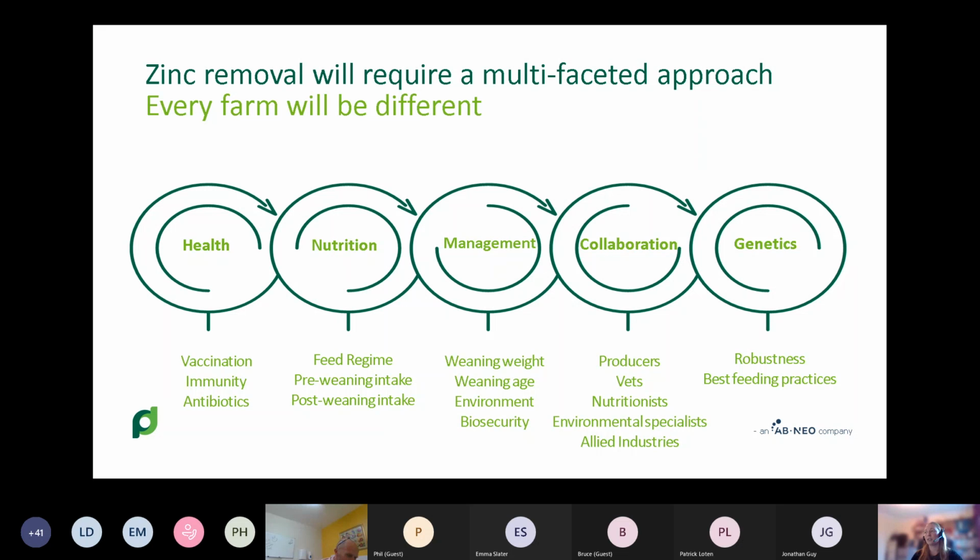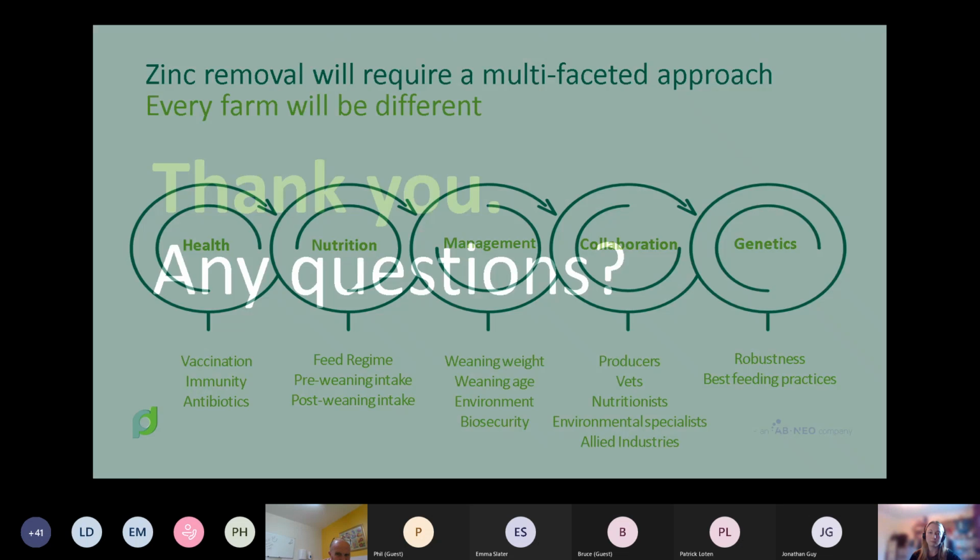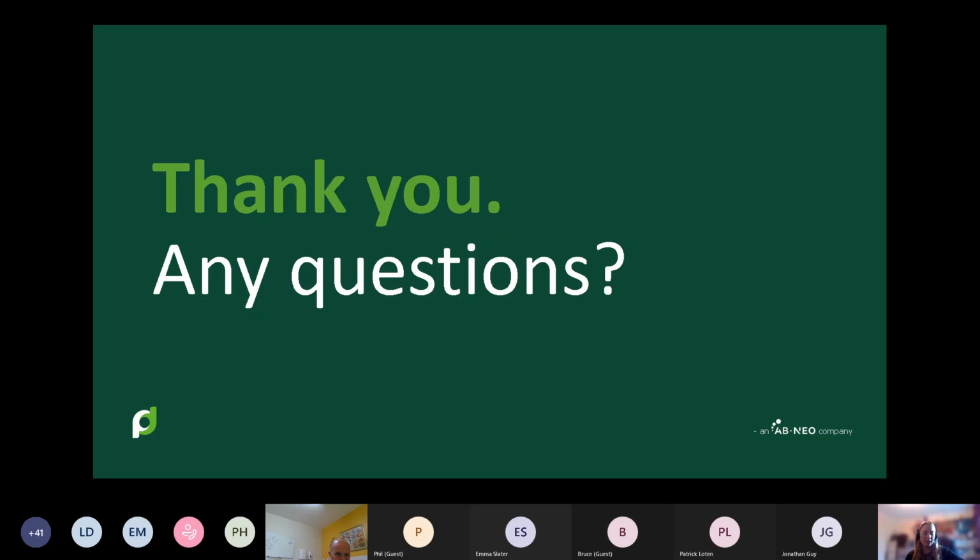And then, as I've said, collaboration. Please use those people in allied industries to help with this process. This should absolutely be something that we're doing together. And then also genetics. Certainly we know that there are best feeding practices for different genetics. So again, that's just something to consider. That's it. Thank you very much.